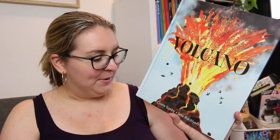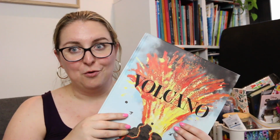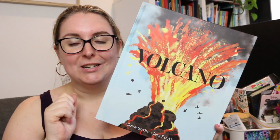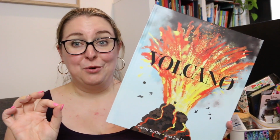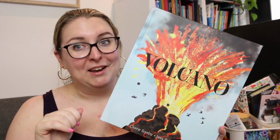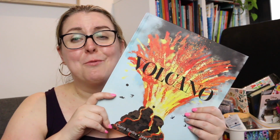And then the last book, the box is empty now so we can get rid of that, is a book that I'm truly excited to read. It is Volcano by Claire Saxby and Jess Racklyeft. They have written and collaborated on a couple of books before, Iceberg and Tree, and when I tell you, their books are just amazing. This is an exploration of an underwater volcano. I can't wait to read it. I think I'm going to have to stop and read it tonight because when I saw that this was coming out, I was like, please send this to me because I really want to read it. Oh my gosh, I'm really lucky.